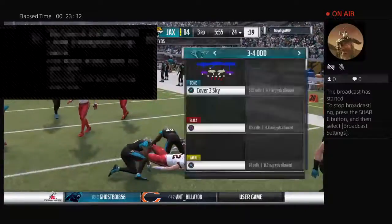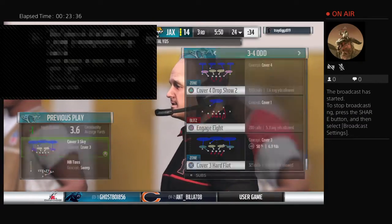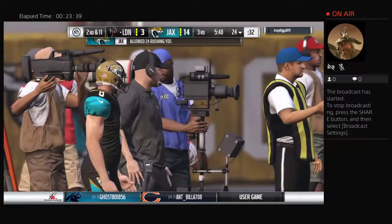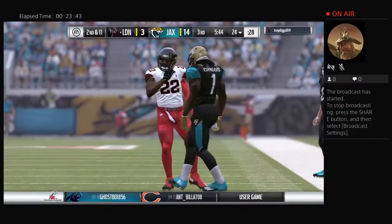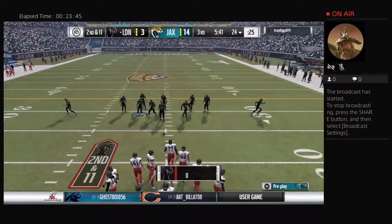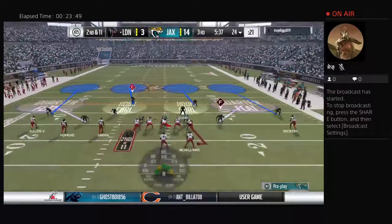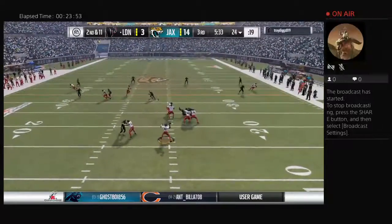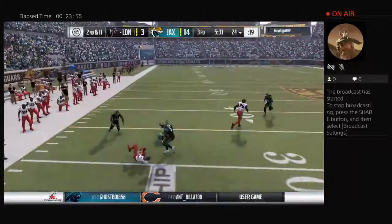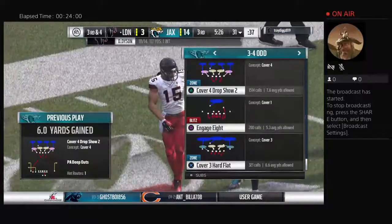Looking for a cutback lane, but nothing there as he's met at the line of scrimmage. With the struggles we're seeing up front for the offense today, they've got to think about changing up their play calling. Some screens, some draws, some quick-hitting plays in order to try and supplement the run game. You don't totally abandon it, but you try and give it a little bit of help. He'll look to throw. He's got Fuller. 6 yards is the pickup, and that'll lead to a third down.